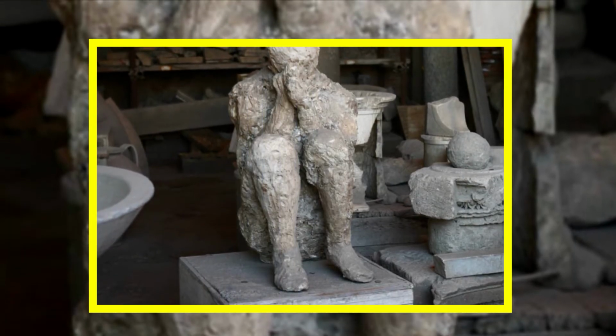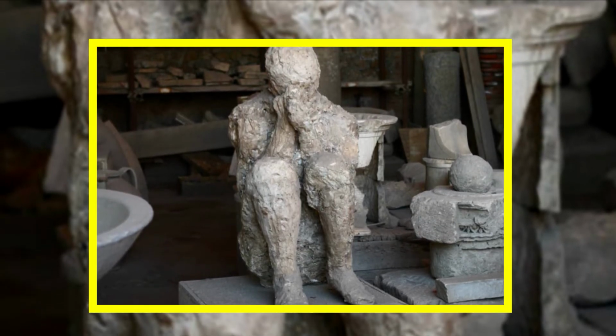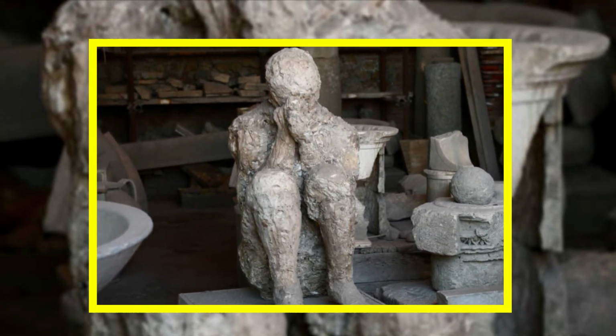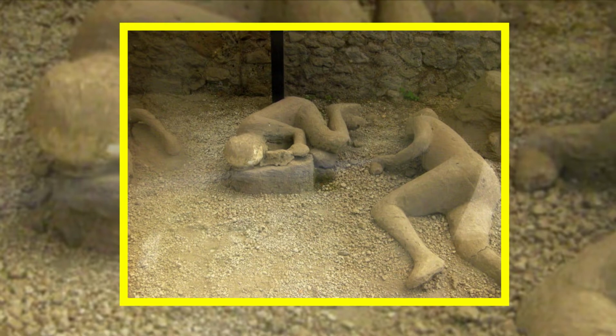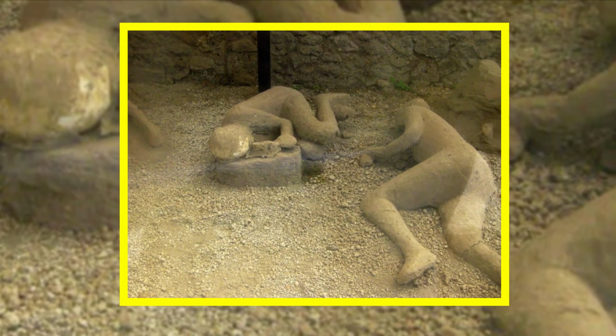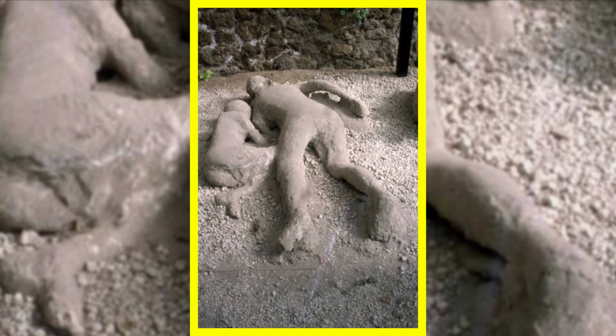One of the victims of Vesuvius desperately tried to shield his face from the deadly ash and gas. Bodies on the ground in the Garden of the Fugitives. Plaster casts of victims of Pompeii on display in the archaeological park. This mother and child were killed side by side when they were overcome by the fumes.